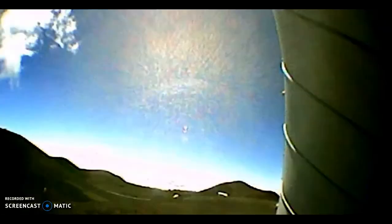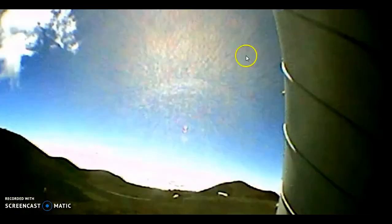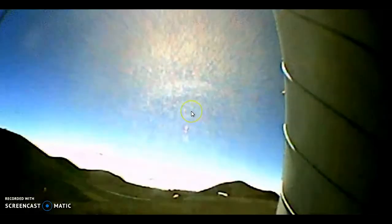It looks like an object. A huge semi-transparent object. I think it's something that's rapidly rotating that makes it look invisible. It's when it's rotating so rapidly that it radiates in the infrared. You can't see it under normal conditions.